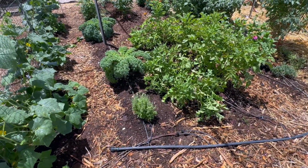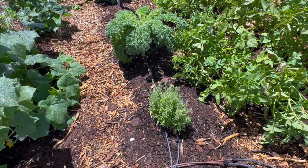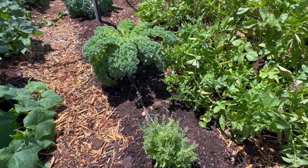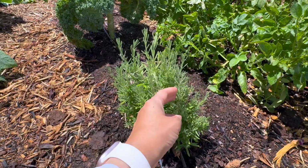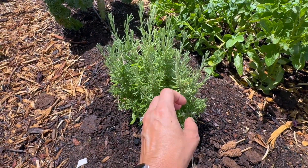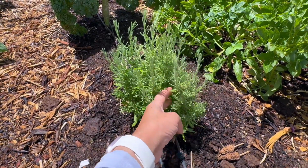Row 9 now. This right here is a lavender, and I have been deadheading the flowers so that it puts up new branching, and it looks like it's working. So I, for example, did snip it over here, and now we have not just two, but maybe multiple down the stem.